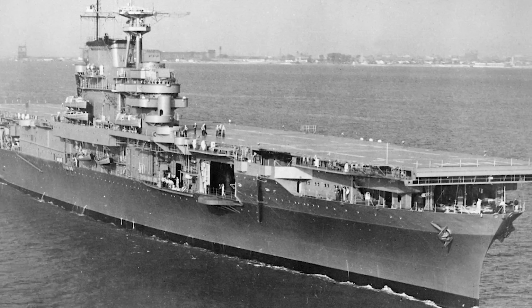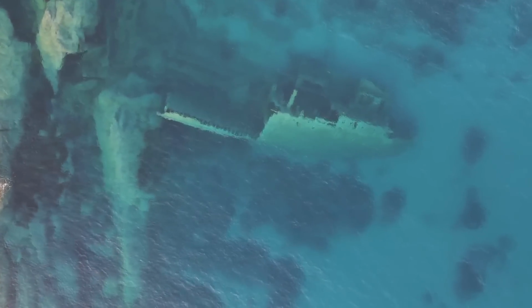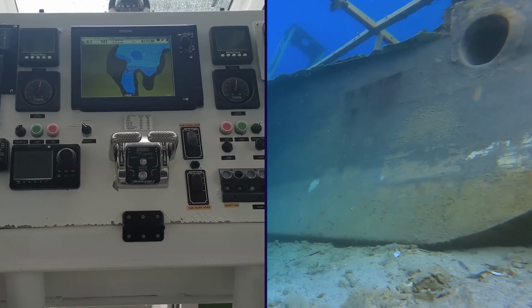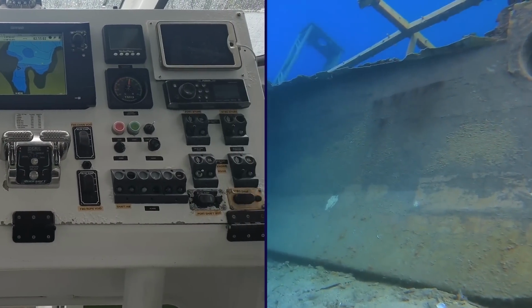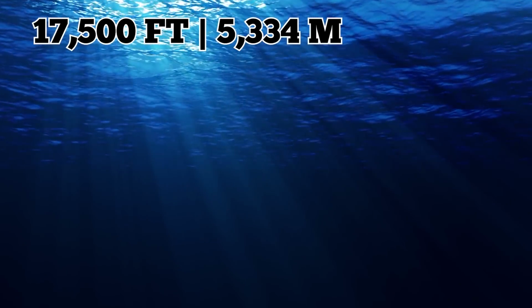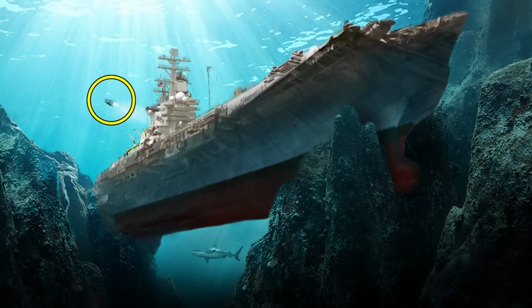But the astonishing thing about the USS Hornet was not that it had finally been found, but the condition the ship was still in. First up were the sonar images, which showed the vessel was actually laying upright on the seabed. Thanks to the depth at which the Hornet had descended, 17,500 feet below the surface, it remained virtually untouched by ocean life and decay.